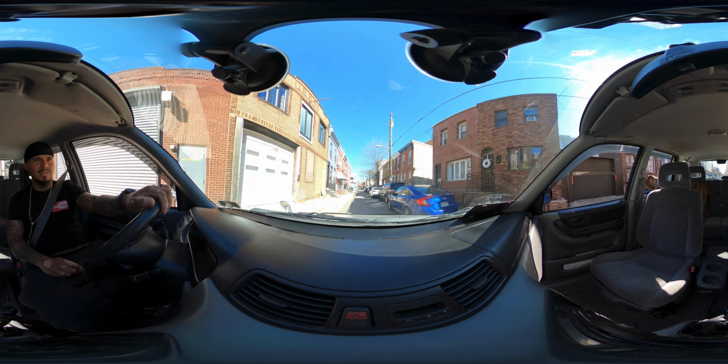We got 007 convenience store on my right. On 7th and Oregon Ave. Back on Oregon. Pizzashop.com across the street. Passing Beulah Street. Now we're passing Franklin Street.